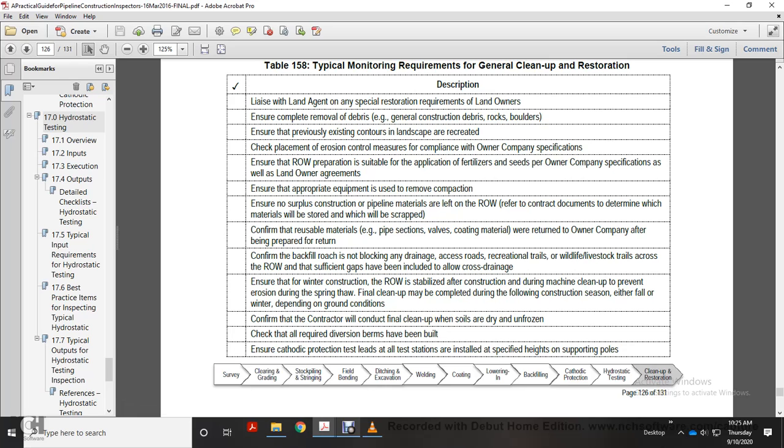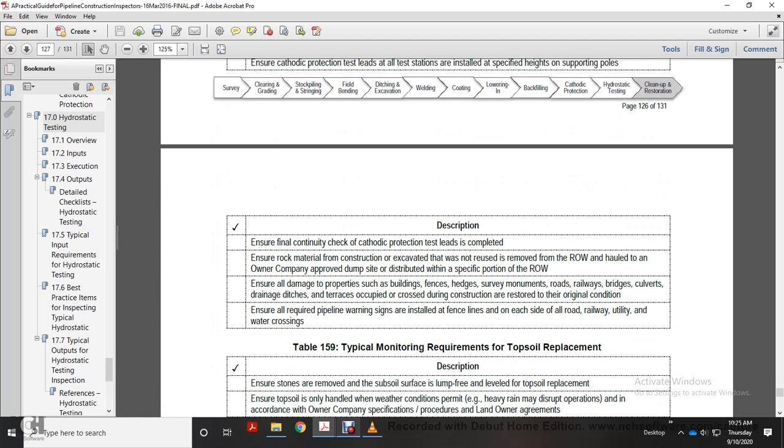Confirm the contractor will conduct the final cleanup when soils are dry and unfrozen. Check all required diversion berms have been built. Ensure cathodic protection test leads and all test stations are installed at specified heights on supporting poles.